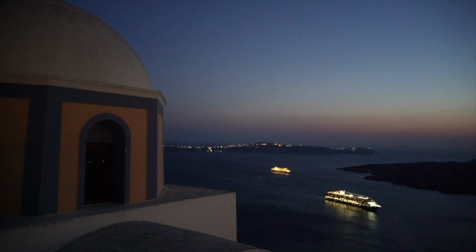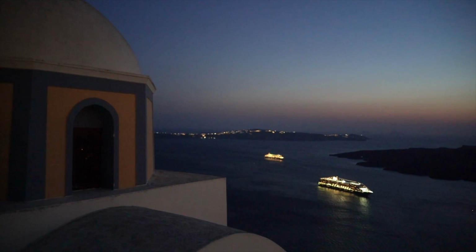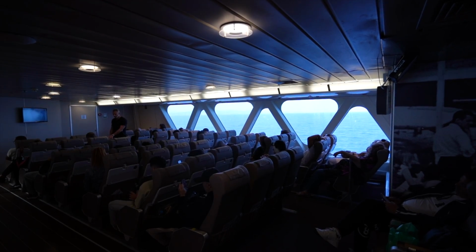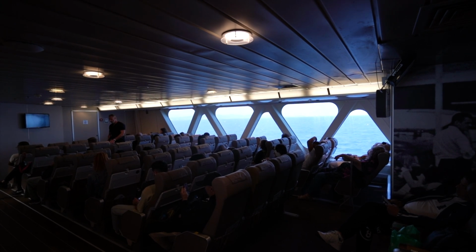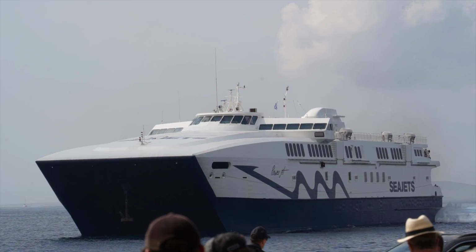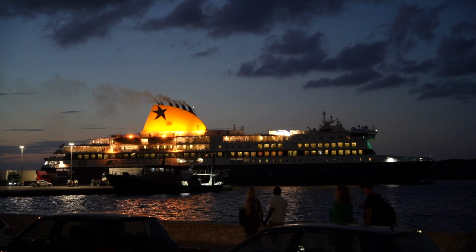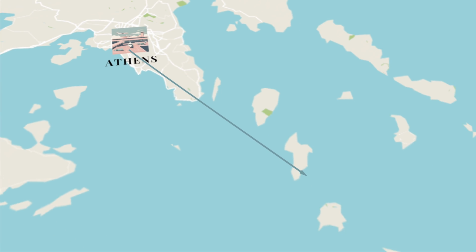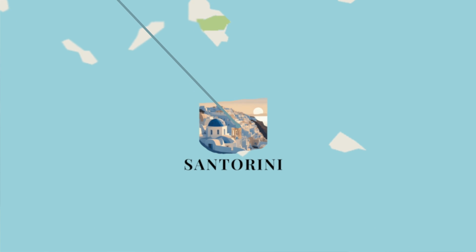The first step in your journey is figuring out how to reach Santorini. The island is accessible by both ferry and plane. Ferries are a scenic way to arrive, with high-speed options taking about 4 to 5 hours from Athens, while slower ferries can take up to 8 hours. Keep in mind, ferry schedules are subject to weather conditions, so it's always smart to allow some buffer time in your plans. If you prefer a quicker option, flights from Athens to Santorini take just 45 minutes.